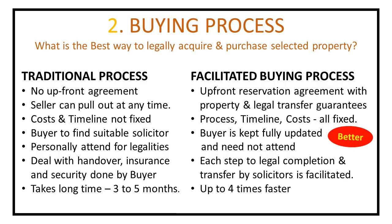Now let's talk about the buying process to legally acquire the agreed property. The traditional buying process does involve a lot of uncertainty, as the seller could pull out of the sale at any time before exchange of contracts. Furthermore, the additional costs of purchase are unknown and can vary greatly. The timeline is not fixed. Investors also need to find a suitable solicitor with local knowledge that does not make the process difficult and long-winded, and have to attend personally themselves for the legal formalities.